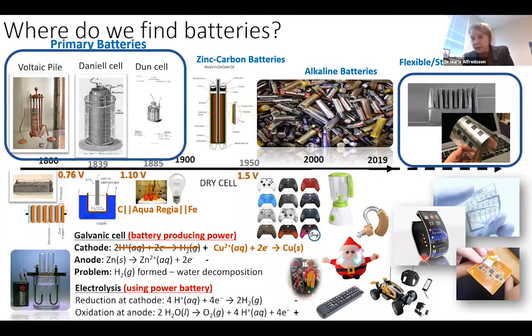For example, I'm sure you have seen these flexible watches, and now you have these screens on your phones which you can extend, and that needs flexible electronics, a flexible battery, and that is where we want to go.